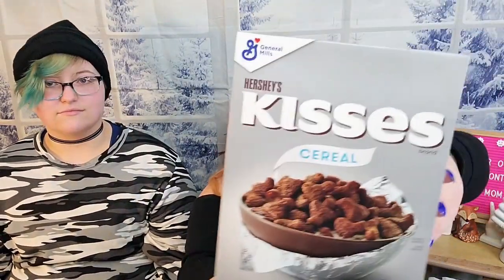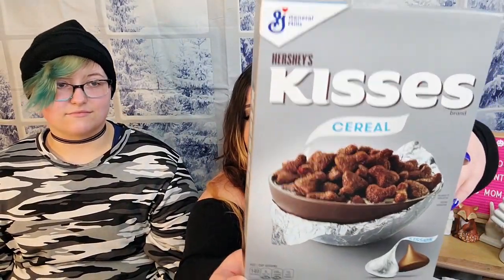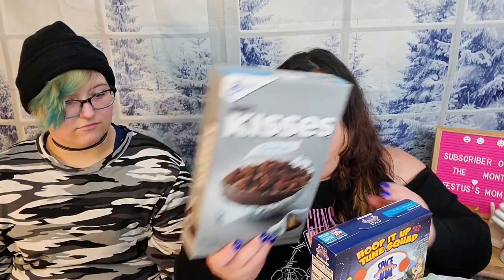With milk? No, just dry cereal. Okay. Just to see. Let me show you this other one before we do, because I have thoughts to share on this. So I was pretty excited to find this Hershey Kisses cereal, and it is also by General Mills. The girl at the checkout said that it was really good, so I'm like, okay, well, we'll see. And I don't really like it.